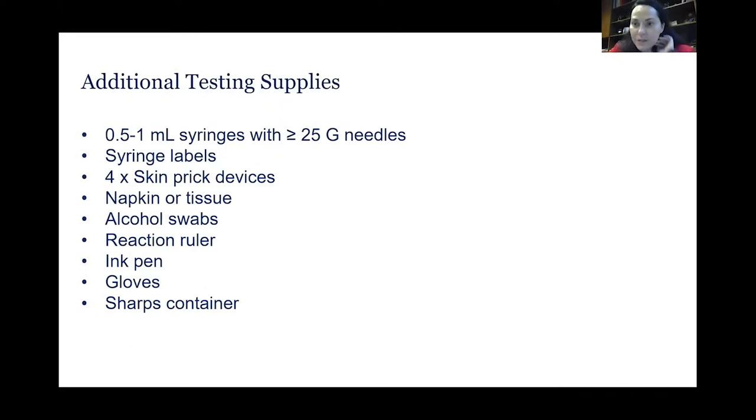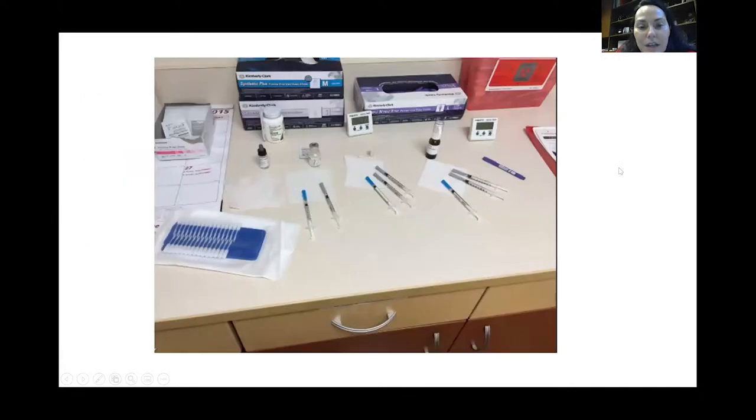There are additional testing supplies, which if you currently practice allergy, you should have readily available, including special allergy syringes, syringe labels, prick testing devices, alcohol swabs, rulers. Essentially, this is your setup. It's a more simplistic setup than just your regular allergy testing. But again, adding this to your practice, particularly if you already do allergy, can be very helpful. And it's a great service to your patients. It will have impact far beyond what you anticipate, and getting that label off their chart if they're not penicillin allergic is a huge benefit.